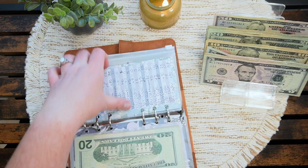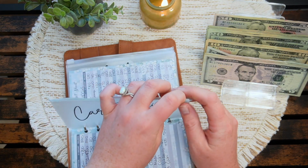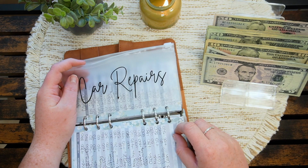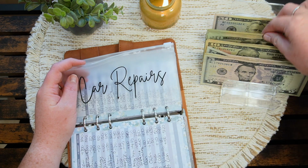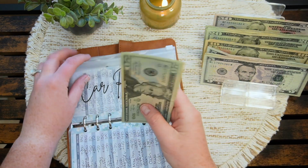And then we have car repairs, which is empty because of the windshield replacement, and we had to pull from a few other places to cover this. So we are starting over in here, and it is getting 30 today. So that will be all that it has.